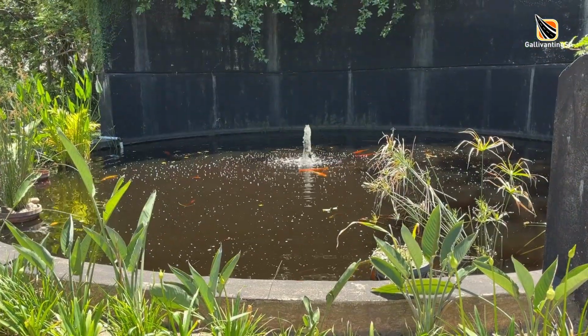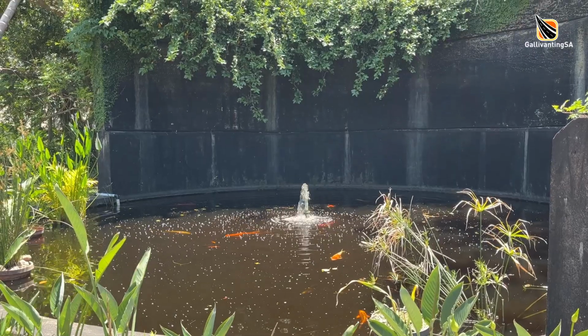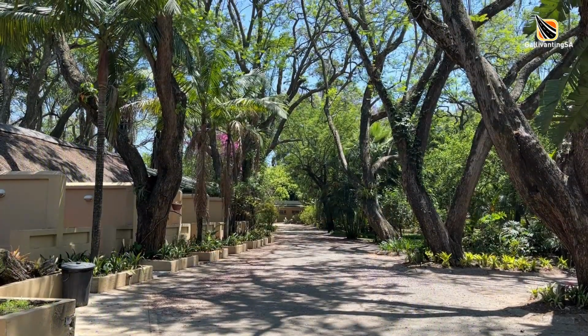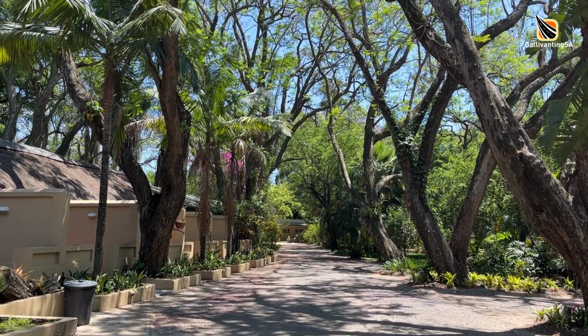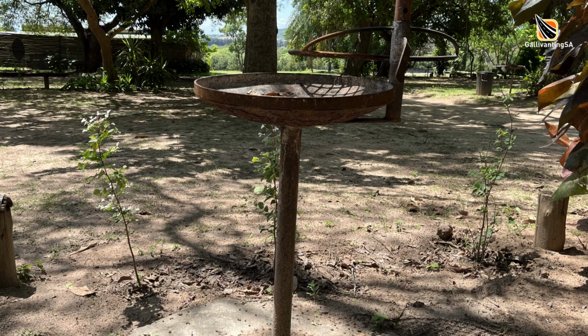The gardens throughout the property are beautifully maintained, and overall, the sprawling complex is clean, neat, and kept to a high standard. The sites are all serviced by a power point, some being the 3-pin domestic type plug and others using the caravan type adapter, so just be sure that you bring your adapter with you. There is a fixed scuttle type braai and grid on each site with a tap and a dustbin.